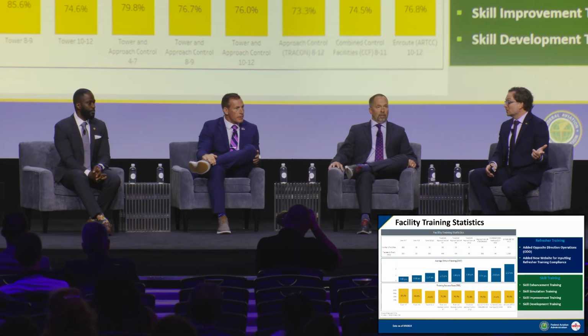And back to that IQTR, is that what we're going to call it? Yes. But we're also going to hit the combined control facilities with that as well. So all 4 of those will be on there. The only caveat is they will have to go to the terminal side of training. They won't have that option of going to the en route side of the training when they go to the combined control facility.